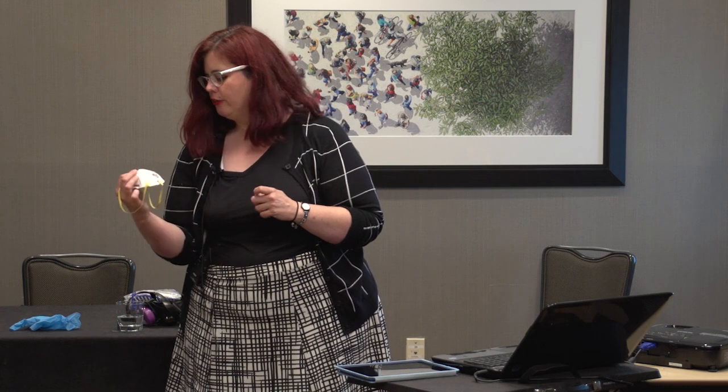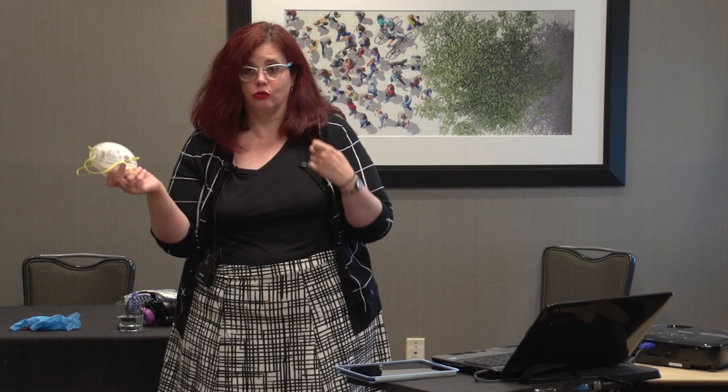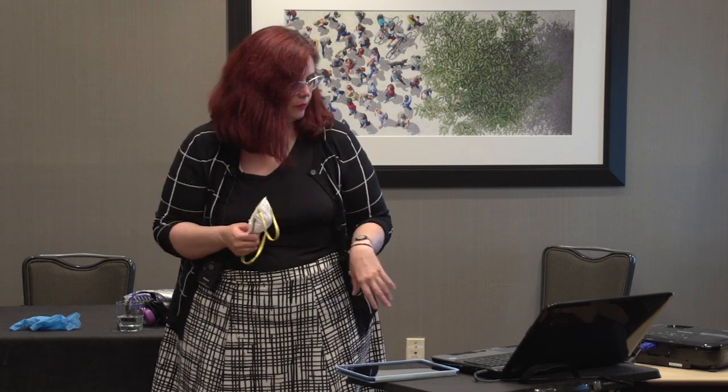Right, this is a 3M 8110 size small, but if you have a bigger face, you might need a medium and the small won't do it for you. If you have a small face, the medium won't work because it'll just gap everywhere.